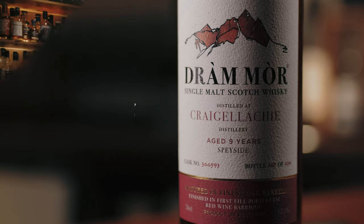So, what do I think of it? Well, I've had better at a considerably higher price point. This is £40 a bottle.